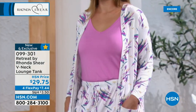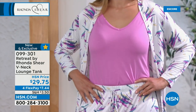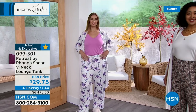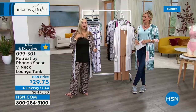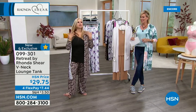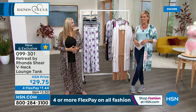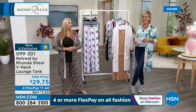I do like making my tanks longer because they're light enough weight that you can tie them, tuck them in, or wear them out. It's multitasking, not too low, just a nice soft V-neckline, which I think is very flattering for jewelry and your décolleté. Or, like you said, wear them to sleep with a little pair of panties. There's nothing better than a little tank.